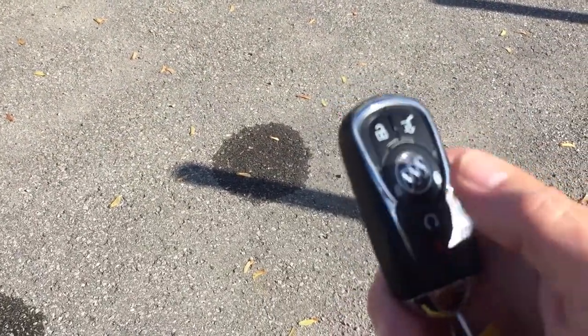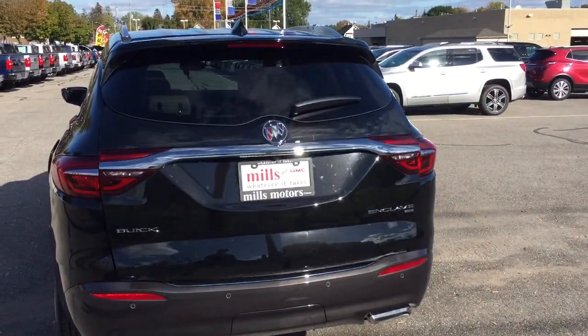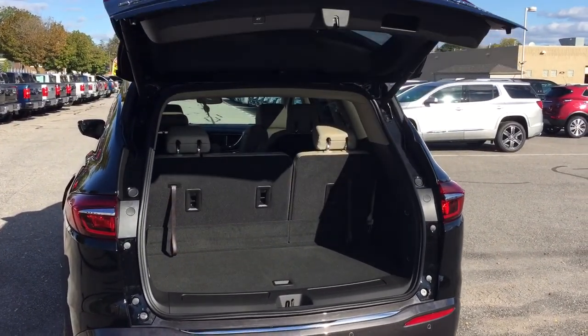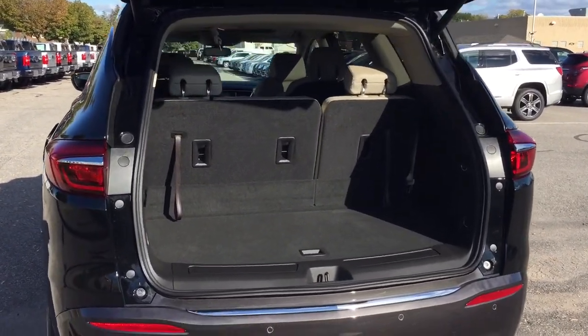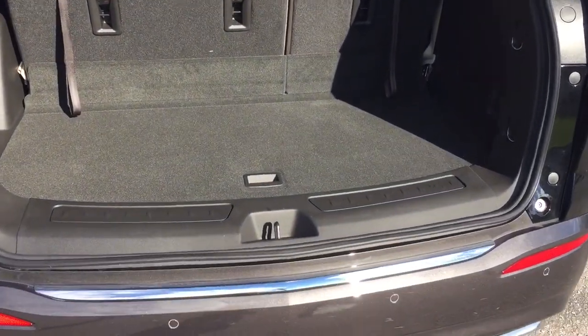And as you'll see, you also have a remote start here. And to get this to operate, I'm just going to press down twice. It's going to open up nice and wide, nice and smooth as well. Very safe, very quiet. And there is the room available to you with the third row seating currently up. Seating for 7 in this one.